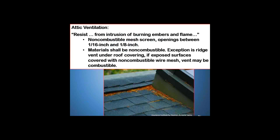So again, attic ventilation resists the intrusion of burning embers and flames. So resist, not prevent. The way that you can accomplish this these days is by having a non-combustible, so metal mesh screen, openings between 1/16 and 1/8, nothing about a quarter anymore. Materials must be non-combustible. There is an exception for a ridge vent that says if you have a wire mesh around the ridge vent, it would be okay.